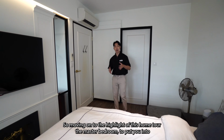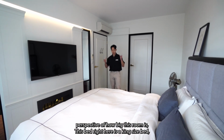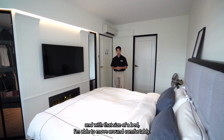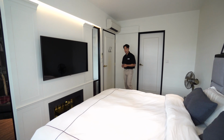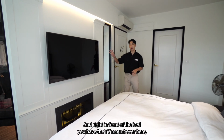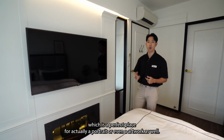So moving on to the highlight of this home tour, the master bedroom. To put you into perspective on how big this room is, this bed right here is a king size bed, and with that size of a bed, I'm able to move around comfortably. And right in front of the bed, you have your TV mount over here, which is a perfect place for actually a portrait or even an artwork as well.